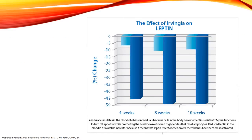So here is what's happening on leptin. This is the leptin resistance, sorry. The leptin resistance is dropping over time, so you're getting better and better leptin function in the body. And the leptin functions, as it says here, to turn off the appetite while promoting the breakdown of stored triglycerides in bloated adipocytes. Adipocytes are fat cells. So we all have the same number of fat cells in our body all the time. We don't get new fat cells. Our fat cells just get bigger. So that's what we want to reverse, to get our fat cells smaller again.